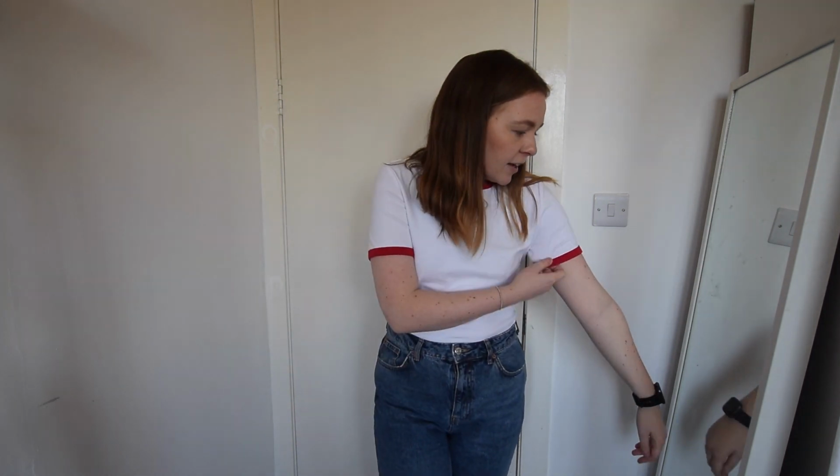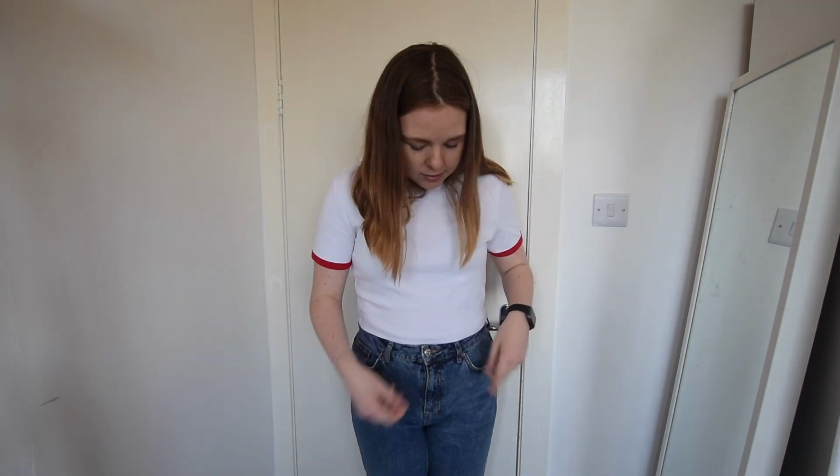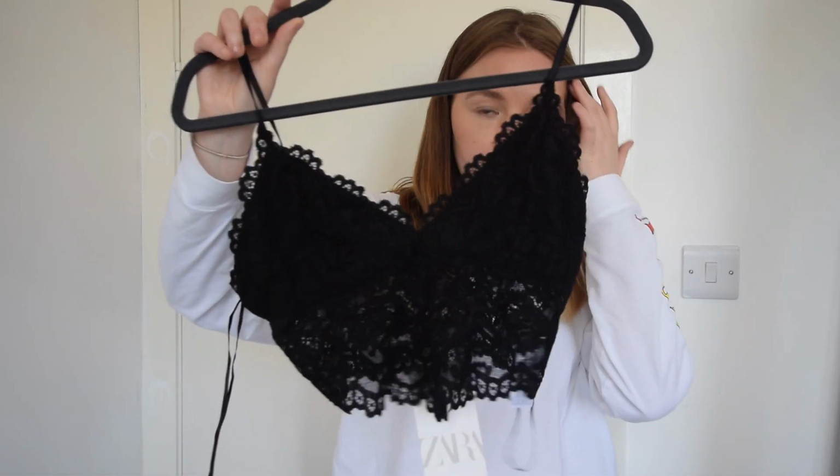But no, I really like it. It's just a really nice basic t-shirt, and I think for the price, you can't beat the quality. It's quite a nice thick t-shirt, which I really like, and I'll definitely be keeping this, and I will probably look and see what other colours they have, and buy the white one that I intended to buy in the first place.